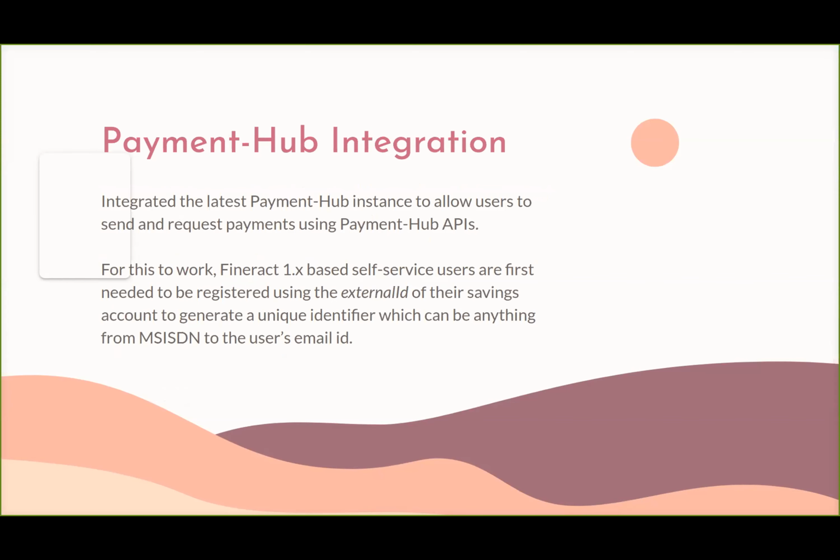I worked on the payment hub integration. Initially, the problem we had was that we could not make transactions between users on different Fineract instances. This is the problem payment hub aimed to solve. Last year Shivans did the initial work of integrating payment hub, but over the year there was significant development in the payment hub backend, and I had to change all the APIs and the interface.